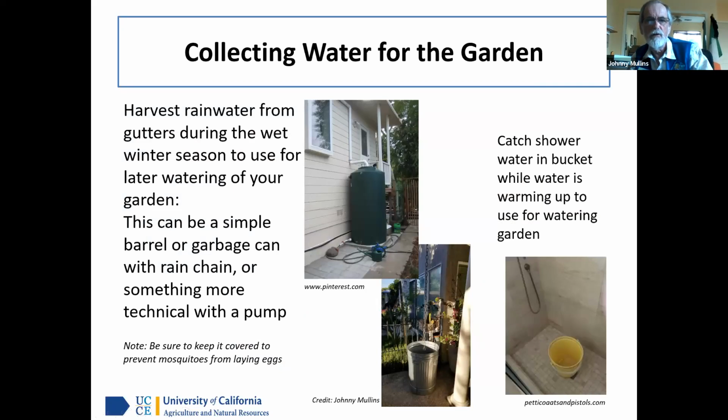Collecting water for the garden. Harvest rainwater from gutters during the wet winter season to use for later watering of your garden. This can be a simple barrel or garbage can with rain chain, or something more technical with a pump. There's a note here: be sure to keep it covered to prevent mosquitoes from laying eggs.